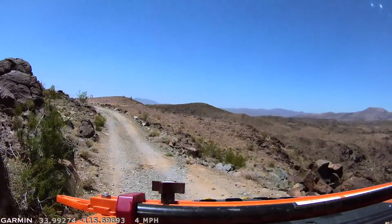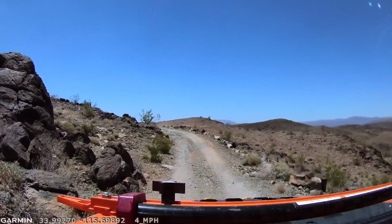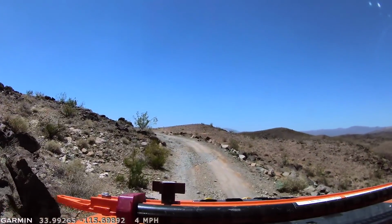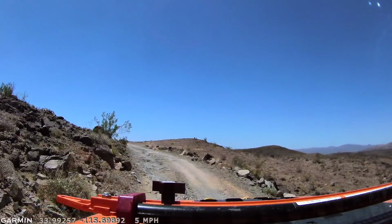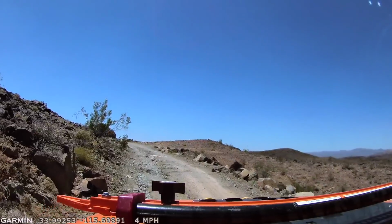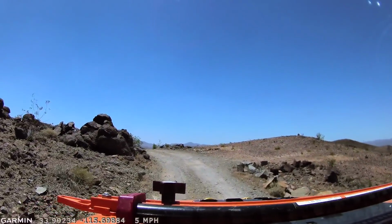I'm in four-wheel drive because I have the stick shift and I need the 4 low so that I can go slowly without stalling it. But if you had one of those fancy automatic transmission Jeeps that are all the rage these days, you could probably blow right through here in two-wheel drive. You know, you're not rock crawling. You just have to go slow.